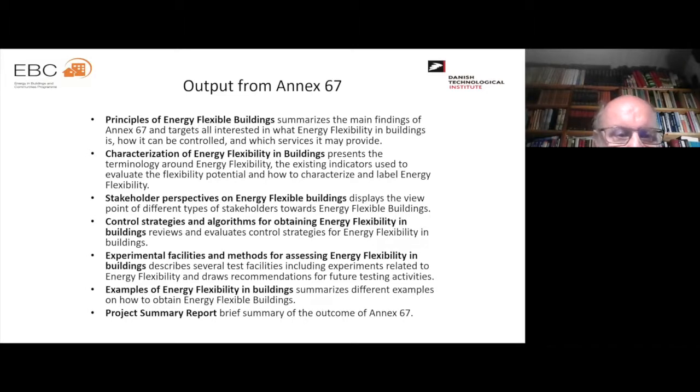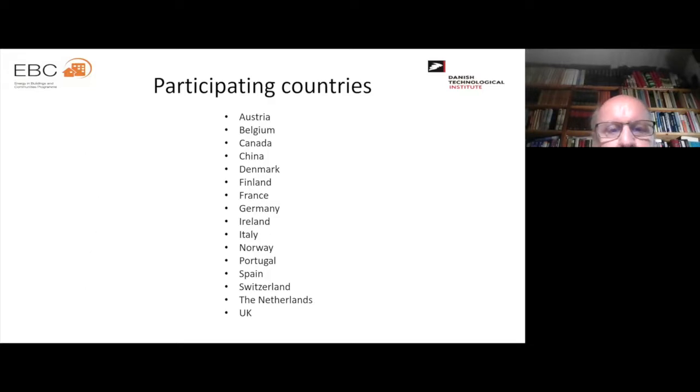And then we have a very big report with a lot of different examples on how to obtain energy flexibility in buildings, which maybe could inspire you in your work. And lastly, we have a very small brief summary of the outcome of Annex 67. We had 15 countries participating in Annex 67.